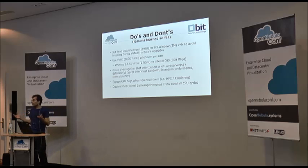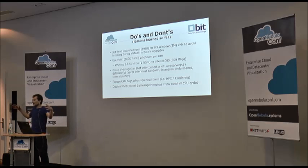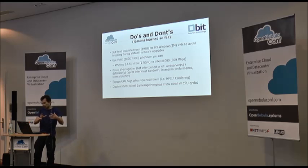Group virtual machines together that are actually communicating a lot, like web servers and database servers. So if you're not building redundant setups for customers, you just want to have all these virtual machines on the same hypervisor. So you save inter-host bandwidth, especially when you're limited in bandwidth. You will want to cluster. So it increases performance and it lowers latency.